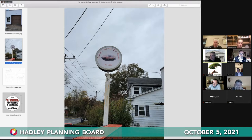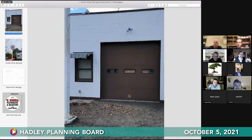What did you have in mind? Something neutral to match the neighborhood, as far as color? Yeah, I was just going to go with white to match the house. I don't think we'll have a problem with that. Anything's better than what you're looking at right now, as far as I'm concerned. But I just needed to come on here and ask for approval.